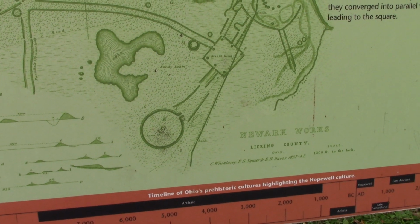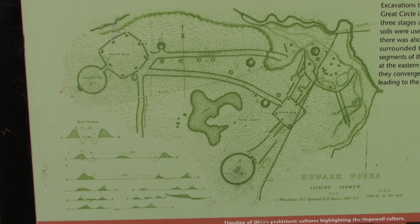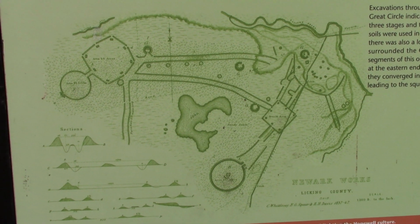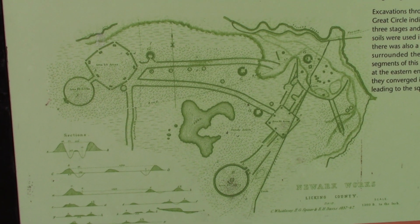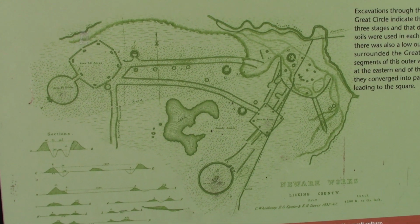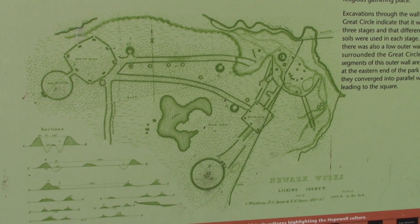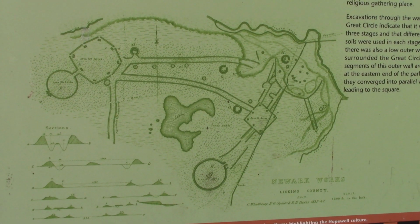With all of this in front of us, I just want you to remember, as we experience the Newark Earthworks through video, that you're looking at just one small part of what 2,000 some years ago was a 4.5 square mile complex of interconnected geometric earthworks, the largest such complex anywhere in the world. That's one of the main reasons why the Newark Earthworks are part of the Hopewell Ceremonial Earthworks submission to the United Nations Educational, Scientific and Cultural Organization, UNESCO, and the World Heritage List.